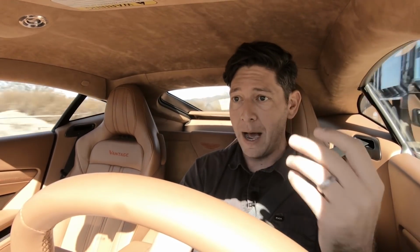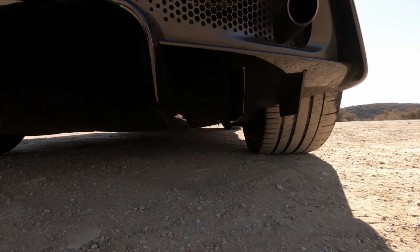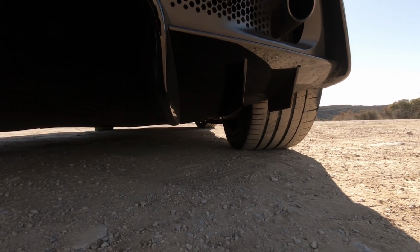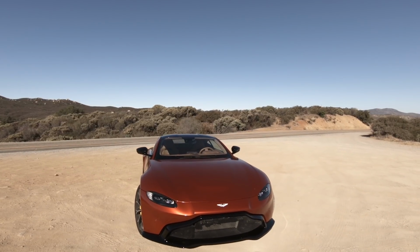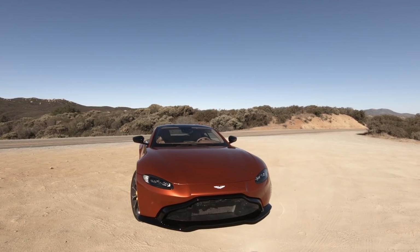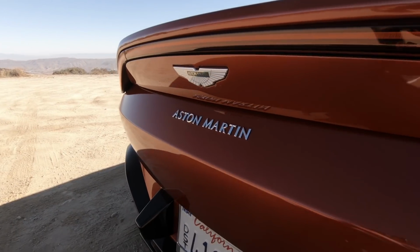Now we got to talk about the looks too, because that's where we're going to separate the crowd a little bit. I love it. I'm an unabashed Aston Martin fanboy, so take all of my opinions with a grain of salt, minus the fact that I say that this is the best Aston ever made. On the front, the nose takes some getting used to. Not the nose, but the grille itself. The grille is massive. It's grown on me. The best angle on this car is the rear end and the rear three-quarter.